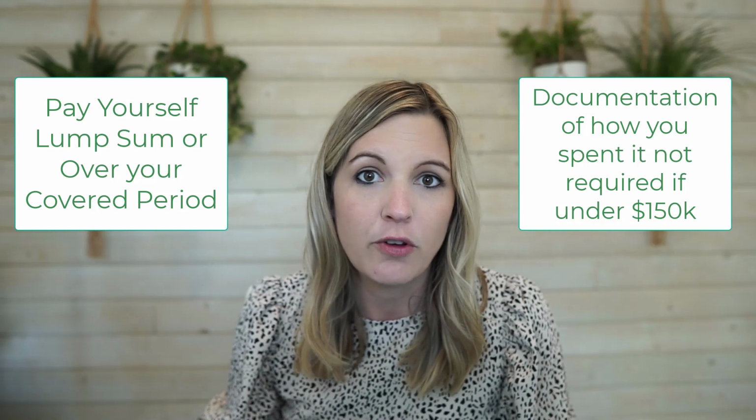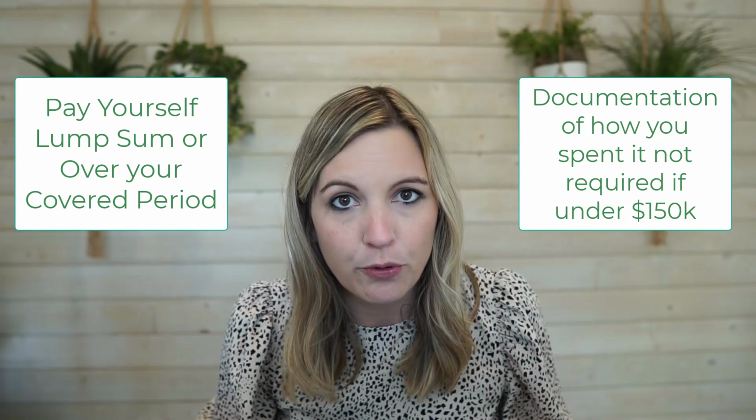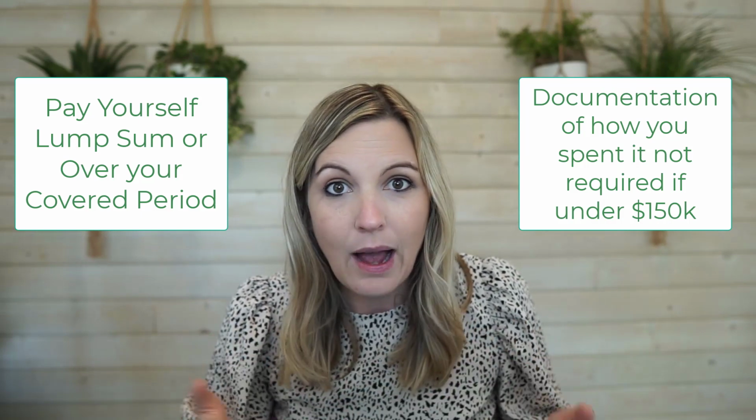That you'll have to prove, but you won't have to show, or you should not be asked to show proof of, how you spent the money. You will have to attest, however, to how you spent the money. Okay, so that's really important to note. So you shouldn't be asked to show it. I do recommend that people still effect that transfer.